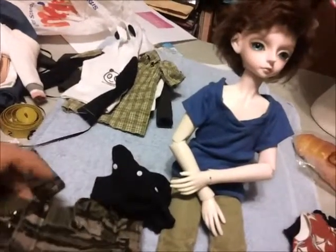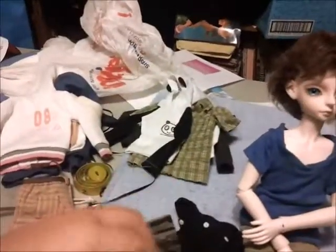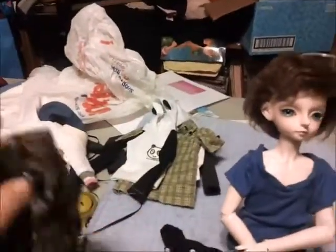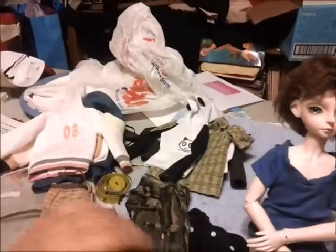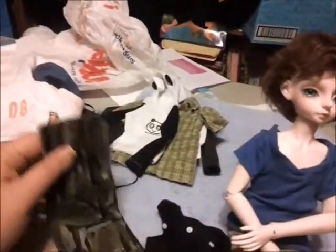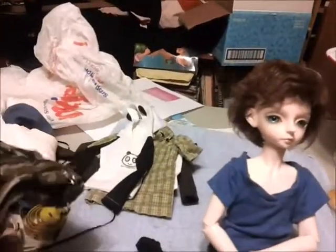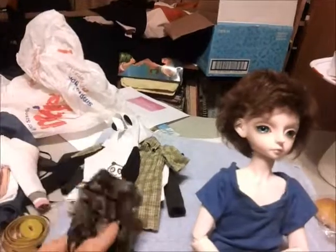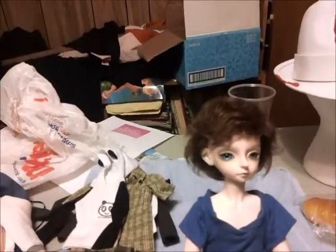Trading, whatever. Probably just make a sales post with the rest just so I have everything documented and pictured. So I'll be like, hey, this is my sales post for MSD girls. If you like anything here, we can trade for boy stuff. Yes. Awesome. Anyway, that's my plan, maybe. So, I'm pretty happy. Next time you see Wheatley in a video, he'll be wearing probably some things out of here.